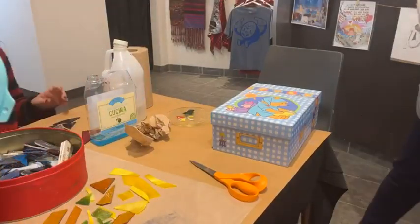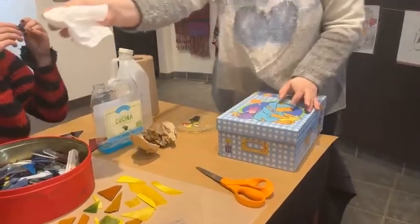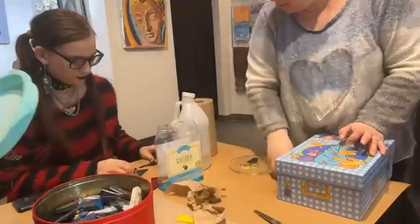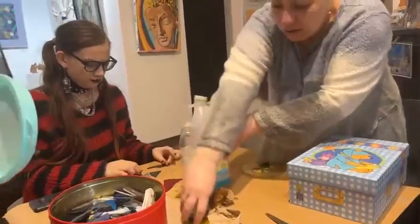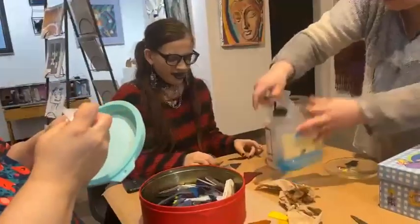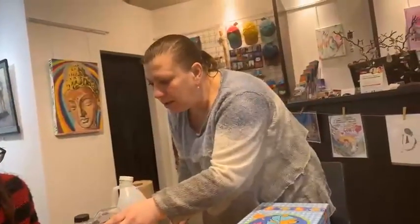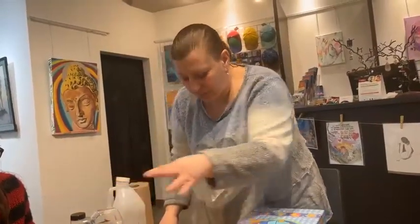So in this case, I could just use a wet wipe and then use a paper towel, so that would be a little bit easier. Okay, but I'm using the Windex. This is no name Windex, it's just a different container for it. I would use it on glass.